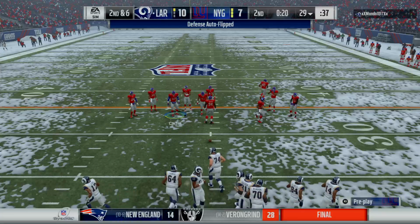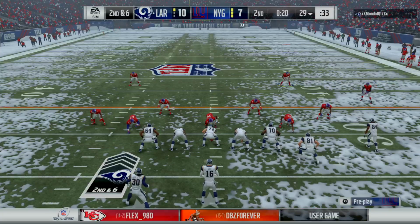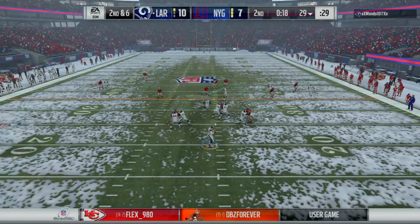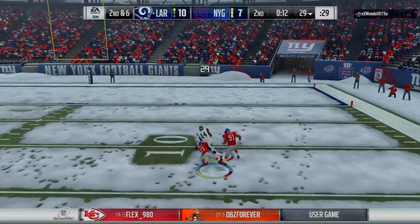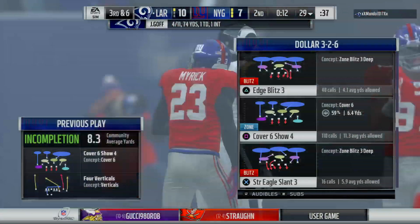Here we go. 2nd and 6, just inside the 30. On 2nd down, here's Goff. He sets to fire deep. And that's going to be incomplete. 12 seconds left.